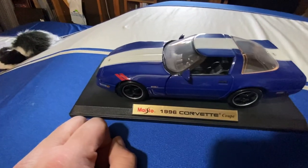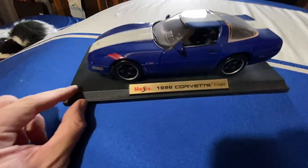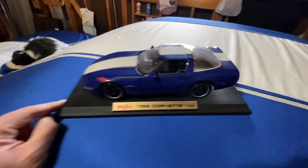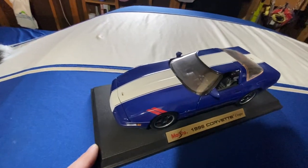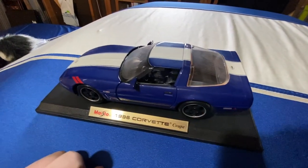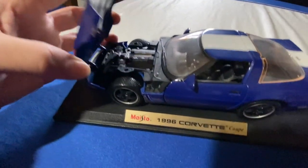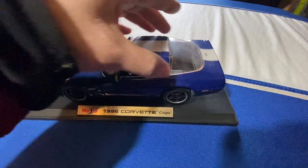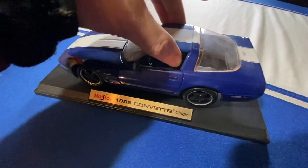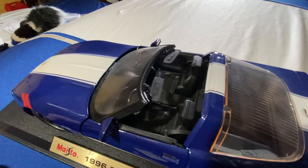And this, of course, is a little one of the Maisto model cars. And it says 1996 Corvette Coupe. It's pretty darn close. It's not exactly the Grand Sport, it's just the paint job, but it's pretty much just a regular C4. It doesn't have the fender flares and stuff like that, or the red engine underneath, but I just thought this was a cool little neat item. The back glass pops up just like it does, and I believe this part pops out, which is exactly how it does in the car.